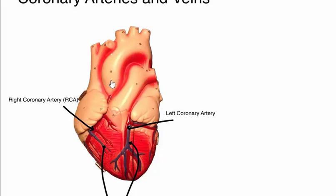Now, what this has to do with coronary arteries is this right here. You see that one, and you see this one. These ones branch off of the aorta right here where the aorta comes out of the top of the heart. So this is the right coronary artery, called the RCA. This is the main portion of the RCA, and it wraps around on the back side.